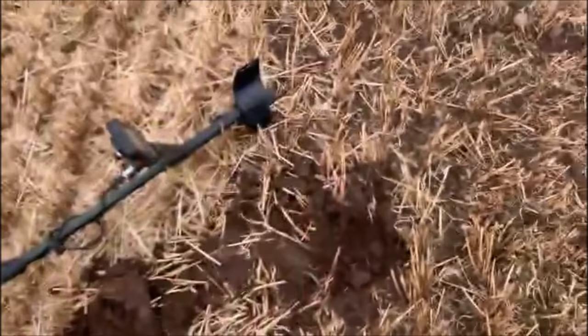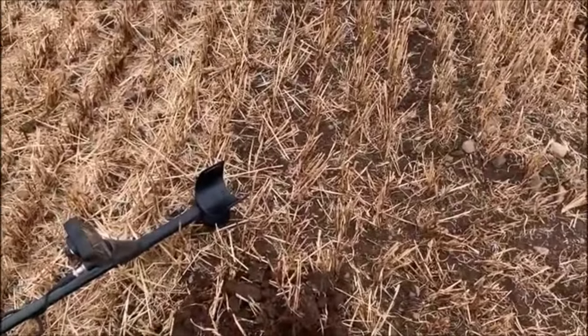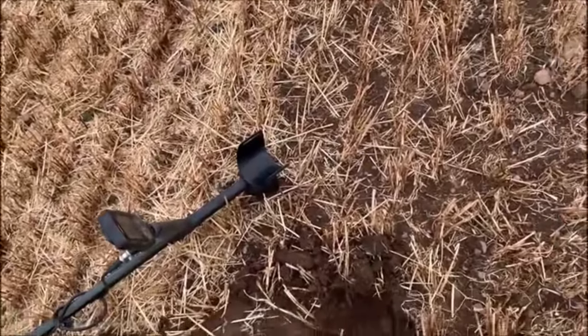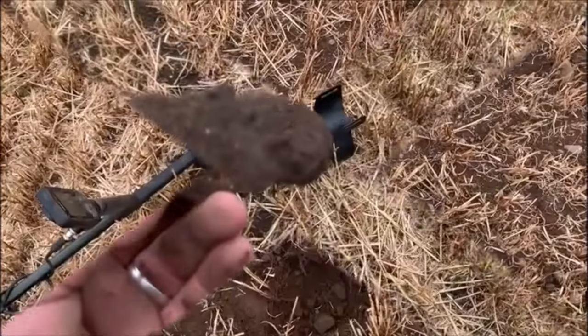It's the first time this land's been ploughed in about 80 years, as far as I'm led to believe. It was World War II. So yeah, nearly 80 years ago this was ploughed.